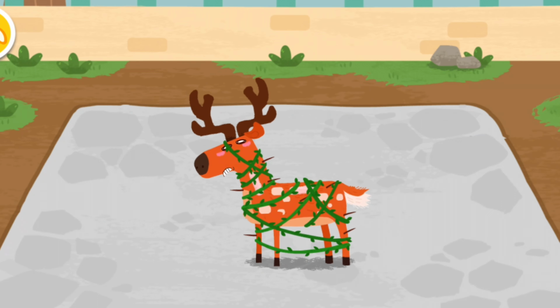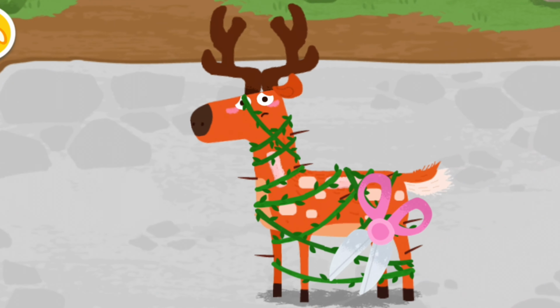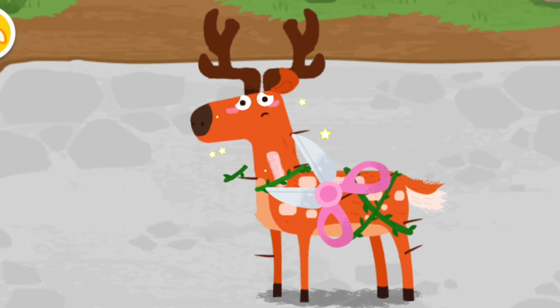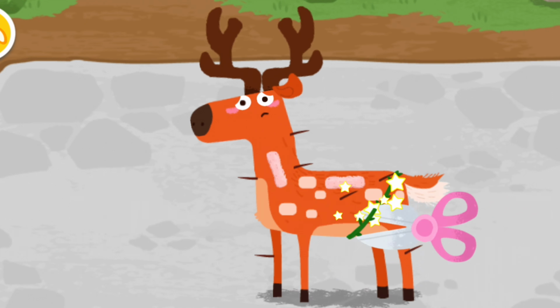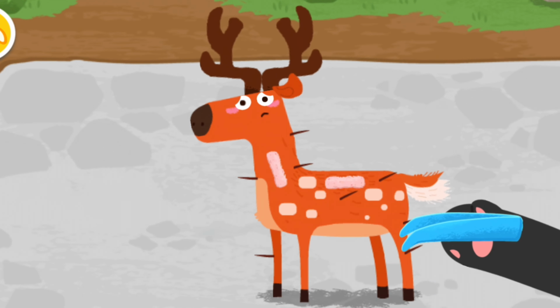A deer is playing in the forest and has been tangled in vines by accident. Take out the thorns on its body carefully.